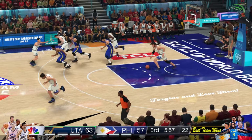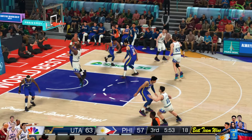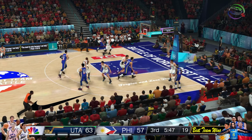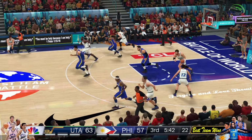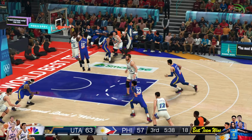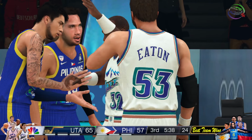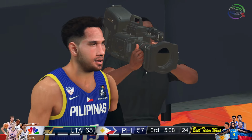Rebounded by the Jazz. A perfect example of how to protect the rim. This is why he's out there. In situations like this, he stands tall to prevent points. Looking to get back on track. It's hauled in by Eaton. Utah leading. Down low. The basket drops, and he gets fouled on the shot. One free throw coming his way. Shooting one. Ooh, he's earning his keep offensively, a key part of their winning effort at this point.